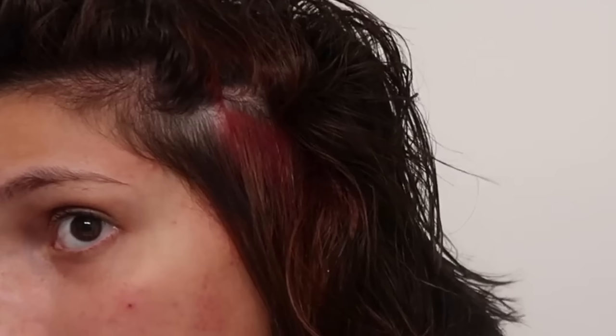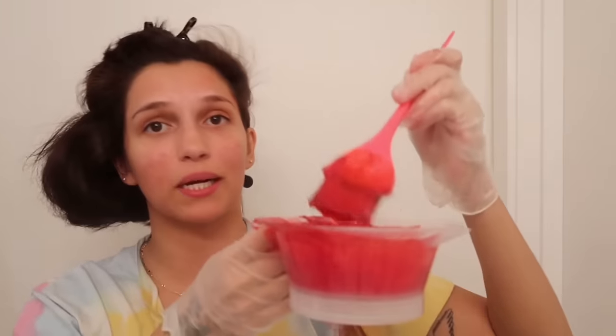Okay, the test strand came out bright, and of course there is hot roots. I'm glad she did a test strand. However, it doesn't seem like she really took any findings from that test strand and is gonna apply it to the rest of her head. This is pretty bright, but hopefully since my hair is so dark, it won't be this bright. But if it is, it's not the end of the world, right? I'm just gonna send it.